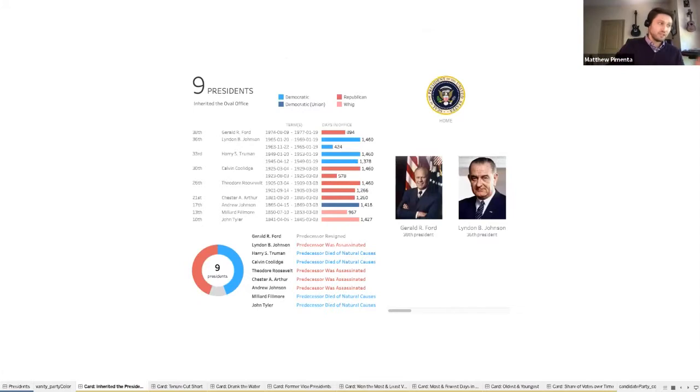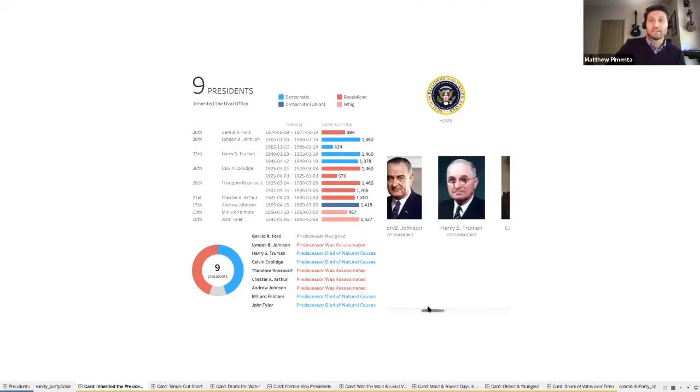One important one is, how many presidents inherited the office? So just taking a look at the 9 presidents who inherited here, we can see the reasons why, whether it was assassination, natural causes, or resignation, that their predecessor passed it down to them. And you can see all the presidents, their terms, how many days in office they served, listed in descending order. And we also have some portraits.